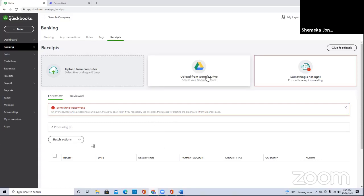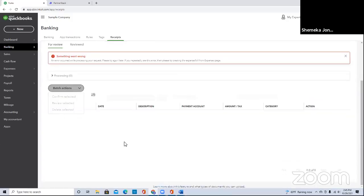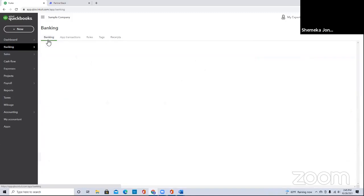If you have Google Drive like myself, you can use that, but either way, it allows you to maintain as much accuracy as possible. And then of course, if you do batch uploads, you can drop them down here, set them for review, and then of course, have them drop into the appropriate expense department.